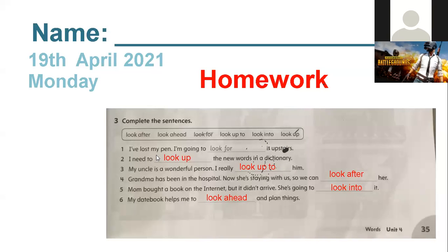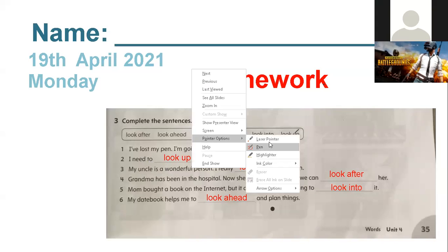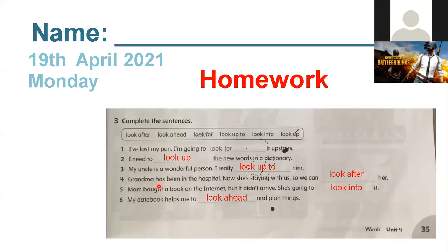For number 3, it's 12. Okay. I need to look up the words in a dictionary. Teacher, I'm wrong too. It's okay. Just put 10 out of 12.